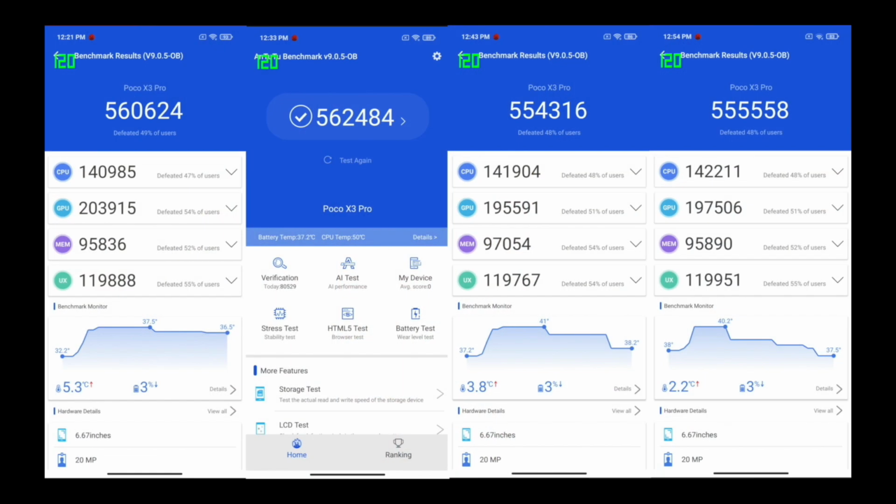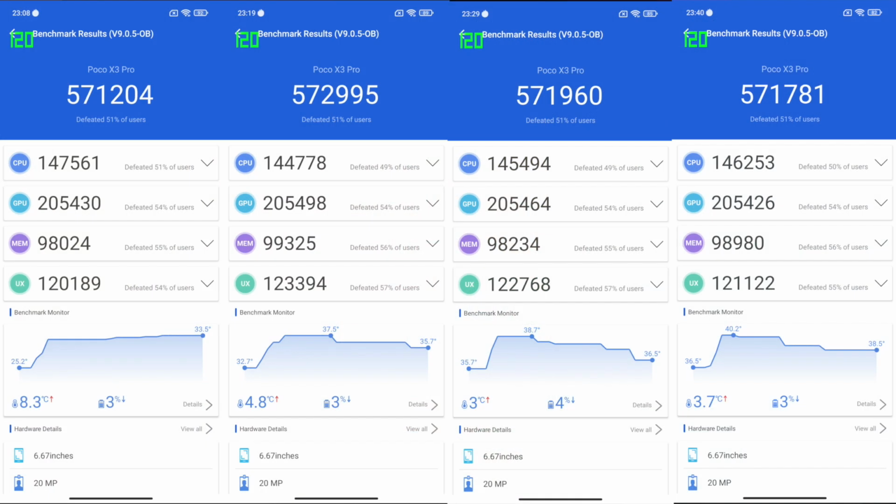So here on screen are the Antutu scores from my Poco X3 Pro review, and as you can see we were constantly in the 56 range, sometimes in the 55s. The battery used was around 3% for each of the Antutu tests. Now here on screen are the back-to-back Antutu tests, Antutu version 9, four of them. As you can see we are constantly in the 57s and the battery used is 3343.